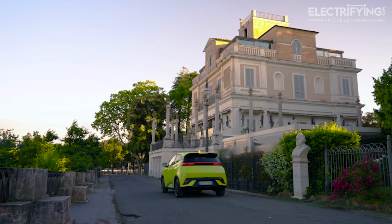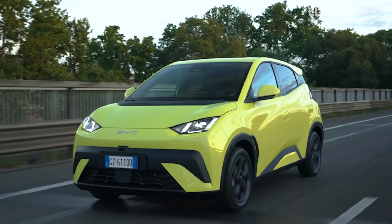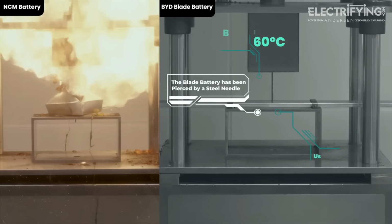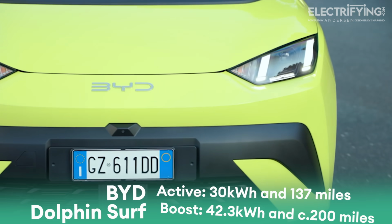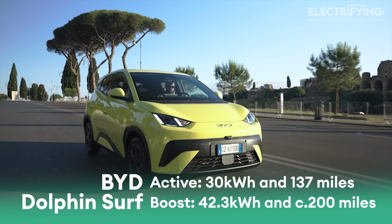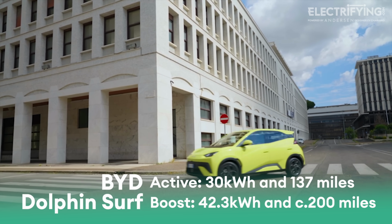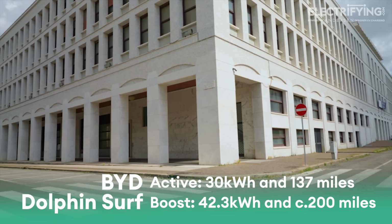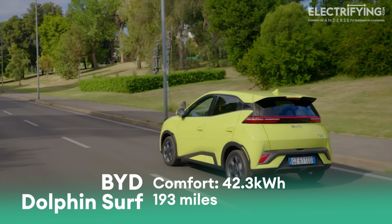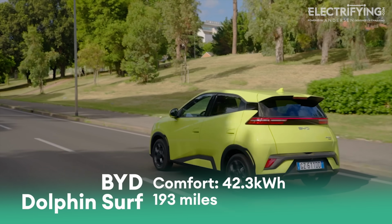Underneath the Dolphin Surf is BYD's dedicated EV platform, packing their tough cobalt-free blade battery, which they once hammered a nail into to show just how tough it really is. So you can choose from 2 battery sizes, 30 or 42.3 kilowatt hours. The Dolphin Surf Active gets the smaller battery, and that's good for 137 miles. Boost offers the most range from the bigger battery, that's around 200 miles, whilst the range topping Comfort sees a drop from that to 193 miles thanks to a more powerful motor.